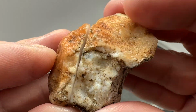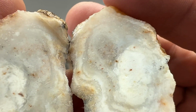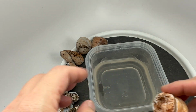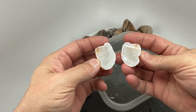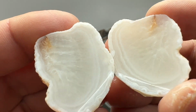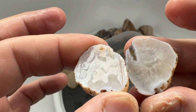Alright everybody, back from the saw, let's see what we got. So this first guy, yeah, definitely wasn't like a banded agate or anything. More like a chalcedony. Alright, so we're going to go through these in progression. This first guy, mostly quartz. A little bit of yellow coming in from that fracture. Alright, next up, another quartz.